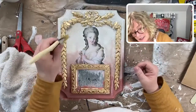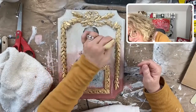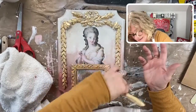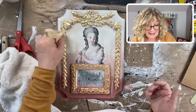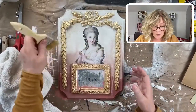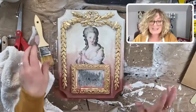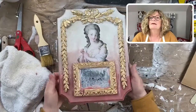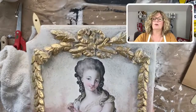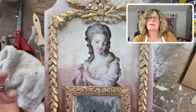But for texture, I did a lot of stippling. I don't really want to see brush strokes because you just wouldn't see those in an antique, if this was an antique. So I'm going around and using the end of my brush to stipple that wax finish. It doesn't have to be super even. There it is. So we still have our beautiful gold, but it's more aged and goes along with the aesthetic of this transfer, I think.